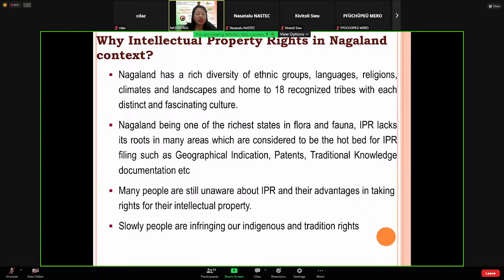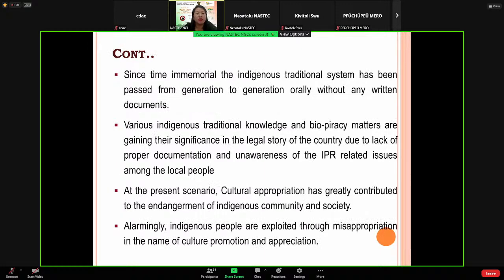But many people are still unaware about IPR and the advantages of taking rights for their intellectual property. So slowly, people are infringing our indigenous and traditional rights. Since time immemorial, the indigenous traditional system has been passed on from generation to generation orally without any written documentation. And that is why various indigenous traditional knowledge and bio-piracy issues are gaining significance in the legal story of the country, due to lack of proper documentation and awareness of IPR-related issues among the local people.